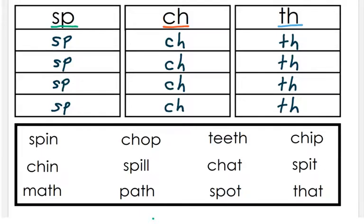Instead of eight words, we've got 12 today. So we've got our work cut out for us. I notice that this word starts with sp. So what I'm going to do is I'm just going to notice the word beginnings or the word endings, and I'm just going to underline them so my brain has a connection and is ready to start sounding words out. Do you see how I'm just sort of connecting it?